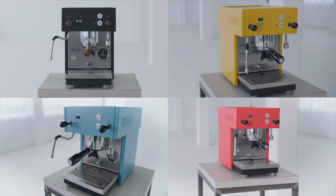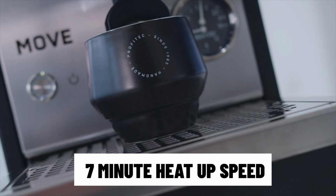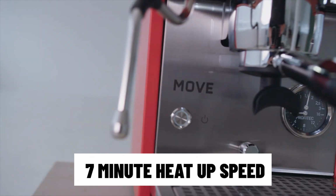And I reckon this machine is going to absolutely blitz the market, because not only is it going to be a dual boiler, so you can make coffee and milk at the same time, not only is it coming out in a range of colors, yes, it's only starting in a black, but then down the track it'll have a coral and a sky blue and a honey mustard, all these different colors. It will also be one of the fastest machines to heat up. So I think they're touting it like a 7-minute heat up speed, which is fantastic.